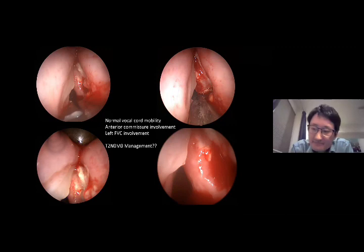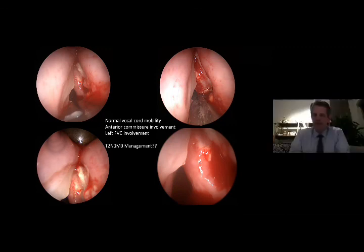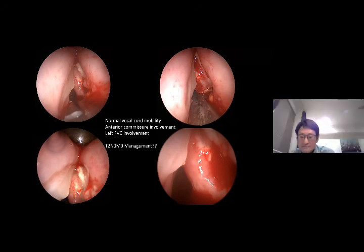Pete? I think anything up in the anterior commissure is difficult. I'd be worried about it creeping up across the anterior commissure, past into the pre-epiglottic space. I would lean more toward radiation for this cancer. Okay.